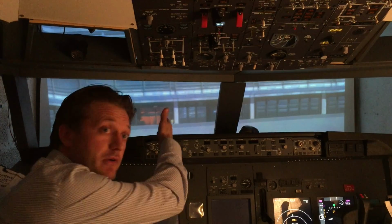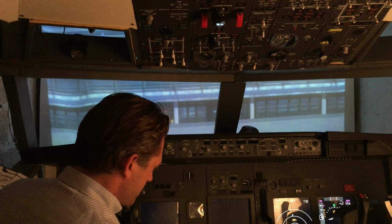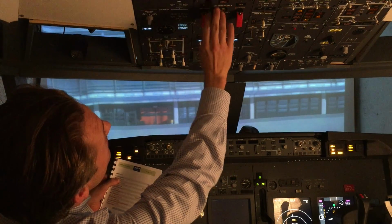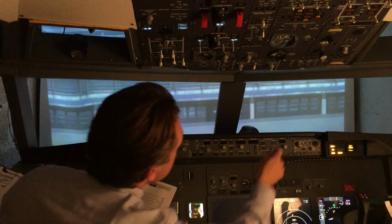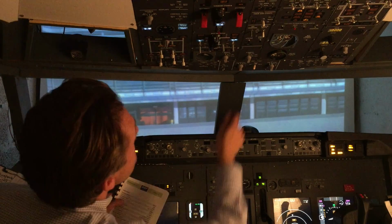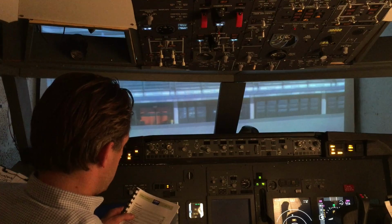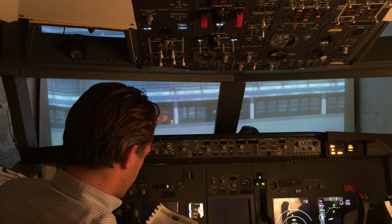But here we are, Hamburg, stand number 8. And I'll just do some pre-flight here, make sure the parking brake is set. Battery switch should be on, there. Now you can see things starting to light up. Position light is on. Emergency lights, they are on and tested. And I'll just run through these things. I don't want to bore you with them.